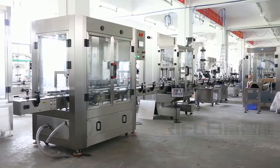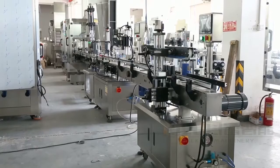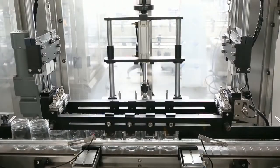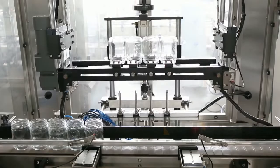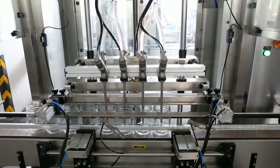The filling production line is suitable for filling non-viscous liquid, such as water, vinegar, solvents, alcohol, specialty chemicals, paint, inks, bleach, and so on. The whole line can wash the bottles, fill liquid, cap, and label at one time.